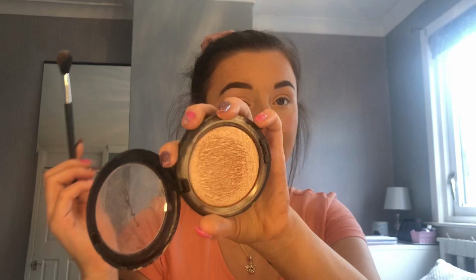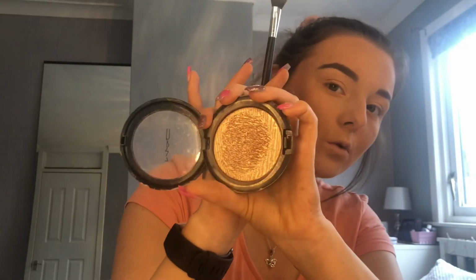Now I just use this little highlighter brush. I really need to get some new brushes. I think good makeup brushes are worth getting, they're not even that expensive, and one I've heard a lot of good recommendations about is the Peaches and Cream ones. I've just taken the MAC highlighter in Oh Darling. This has been very used, but look at that, can you see that? Look at that glow. You love.